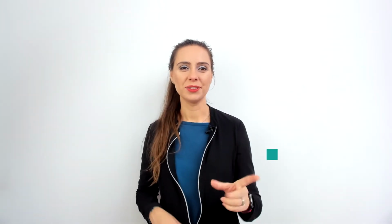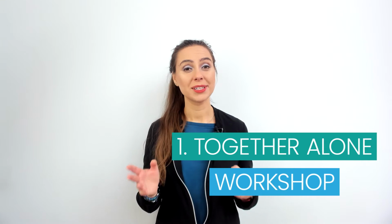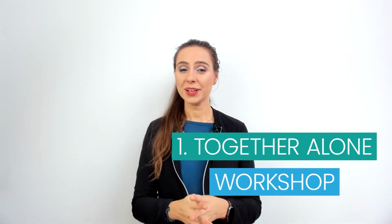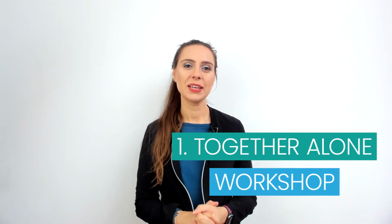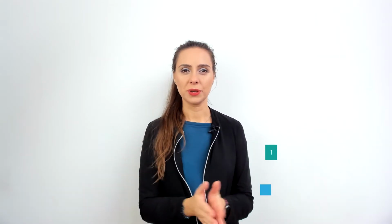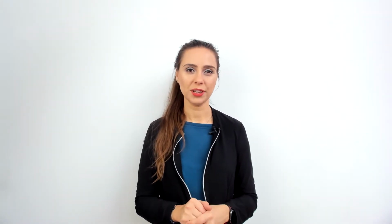Alternative number 1, Together Alone workshop. This concept was introduced first by Google and afterwards has become very popular. What does it mean? It means that whenever it's time for your scheduled product backlog refinement, everyone gathers together. You make a list of topics to clarify, and to each user story you assign 1 or 2 persons to work on that one. Then you split for 15 minutes, 20 minutes, in which everyone is trying to get as much information as possible, raising as many questions as possible about that particular user story or feature.